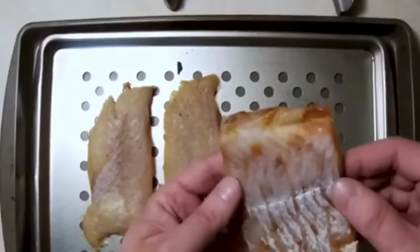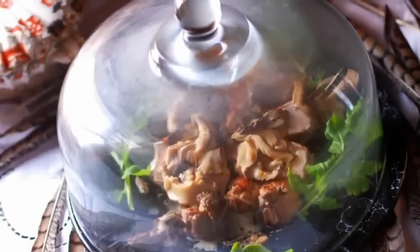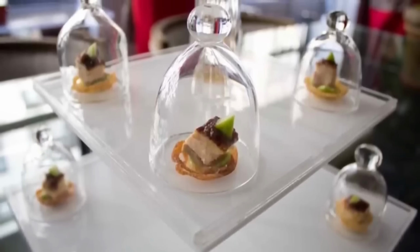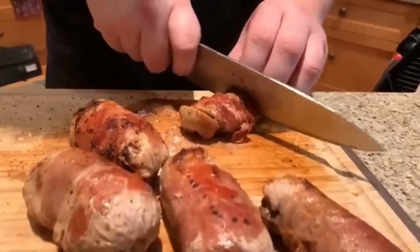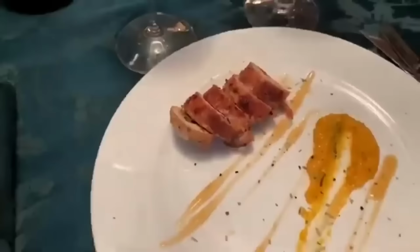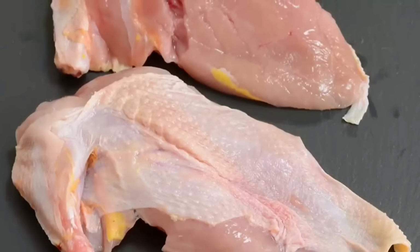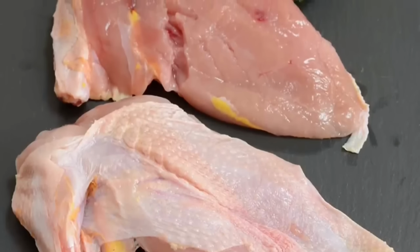Pheasant under glass sounds extremely fancy, almost like a dish with some deep philosophical meaning or historical context attached to it, but it is just a poultry dish with dramatic presentation. Not to say that does not add to the appeal, since presentation is a pretty big part of the overall experience.